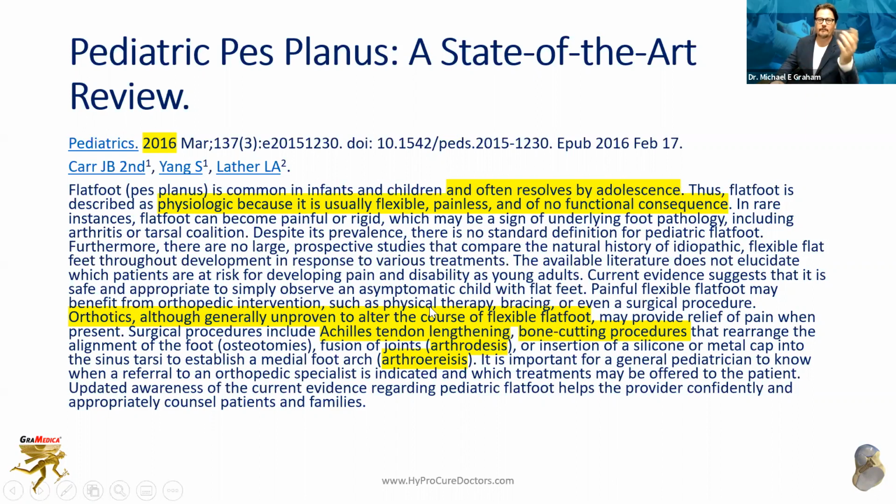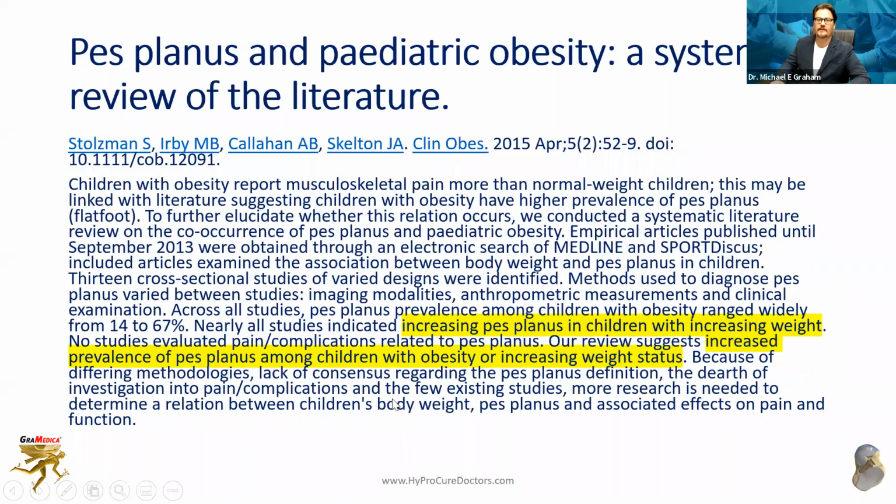So these papers that say that it's normal are absolutely ridiculous. And here's something else too that's even worse, that we really don't even talk about, is the relationship between flat feet and pediatric obesity. If you have flat misaligned feet that hurt your legs, your knees, and back when you try to go out and exercise, well, you're going to become less active, you're going to gain weight, and then that's going to put more stress on your feet, and then you're going to have all the other metabolic conditions that are associated with that.